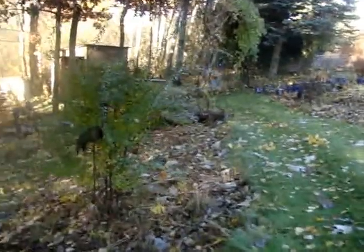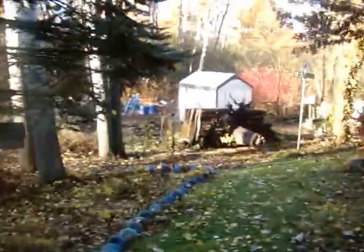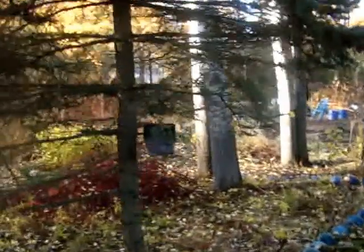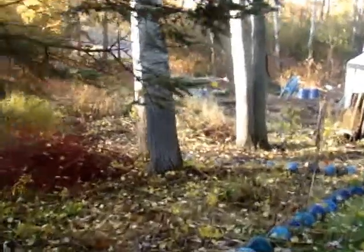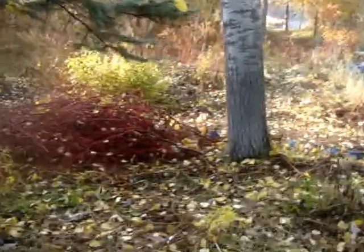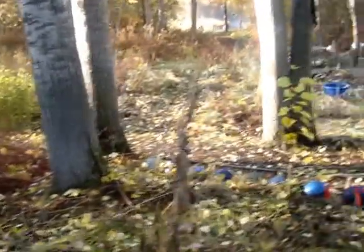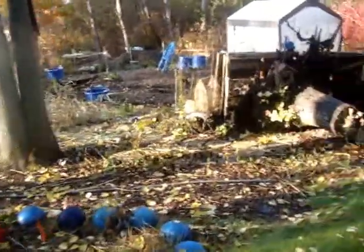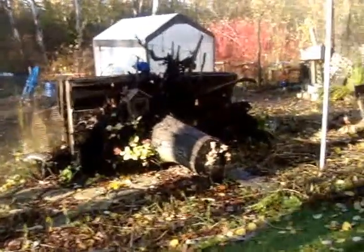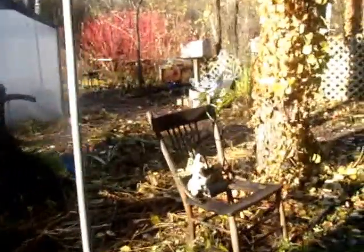I love the sounds of morning. I did see our fox this morning. I haven't seen him for a couple months. Whoops, I slipped. I'm going downhill here and I have rubber boots on. Pile of red twig dogwoods that I use for decorating and I share with others. I also use it for twigging my perennials during the spring and summer so they don't fall over, and it's free.